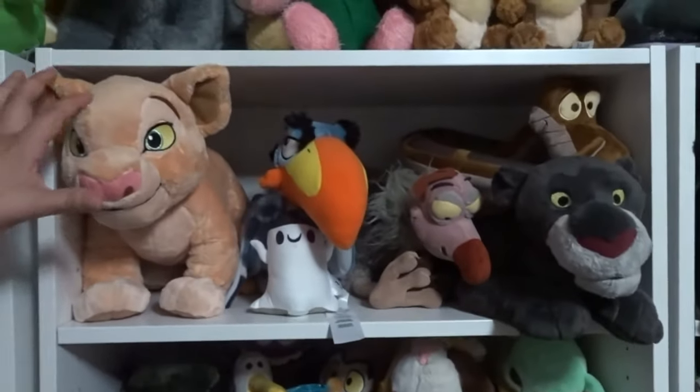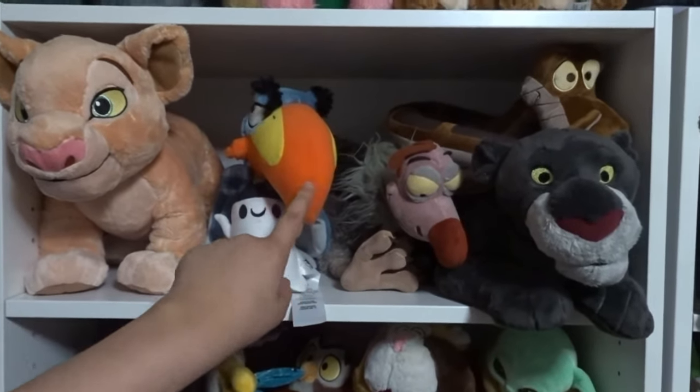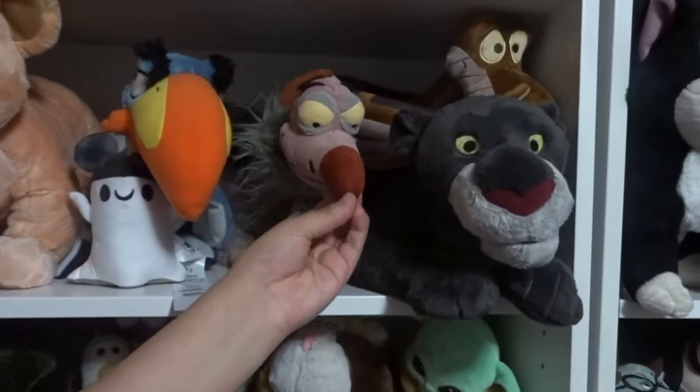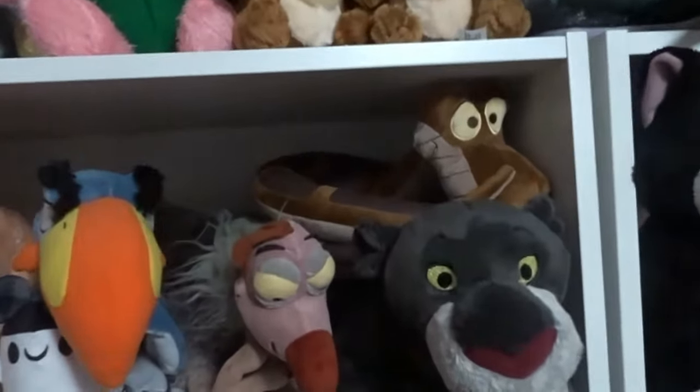And this one, I have Nala from Finding Nemo, as well as Zazu. Finding Nemo, oh my god. I have Nala and Zazu from The Lion King, not Finding Nemo, okay. I have this random Mickey, shouldn't be here. And then I have the vulture bird from The Jungle Book, as well as Bagheera and Kaa from The Jungle Book.